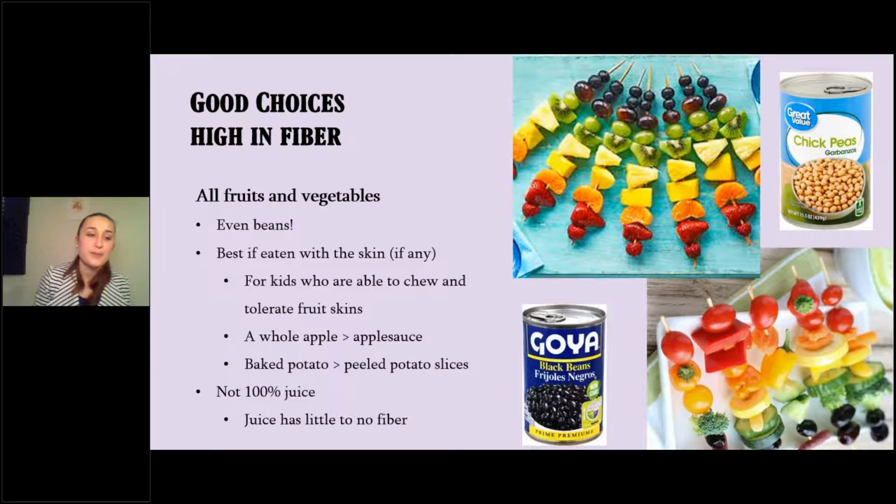Going more into depth on the fruits and vegetables, both are best eaten with the skin on them, if any. For example, a whole apple is higher in fiber than applesauce, because applesauce has that skin or peel taken away. Similarly, a baked potato is higher in fiber than a peeled potato or things like French fries. It doesn't have that skin on it, so it's not as high in fiber, unfortunately.